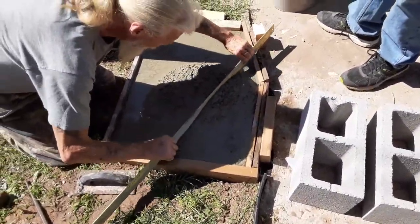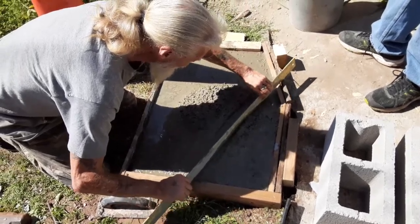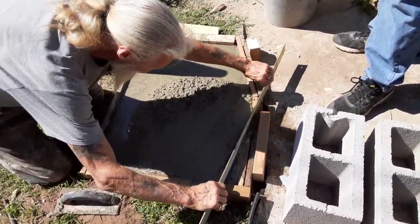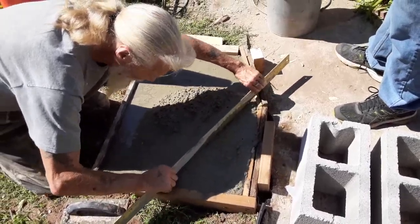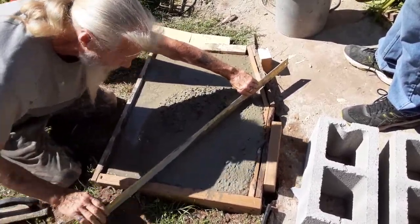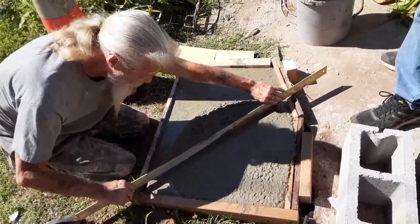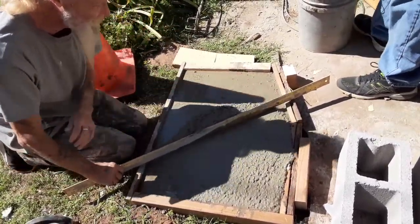So now you got to smooth it out. Yeah, I got to. Got my boards up here to level. It doesn't have to be perfectly level, but as close as possible. Close as possible. May have to have just a little bit more, John. Okay. Yeah, about that same amount again.